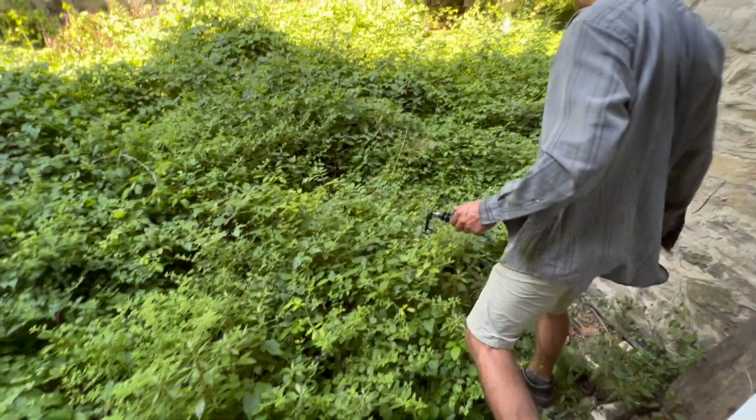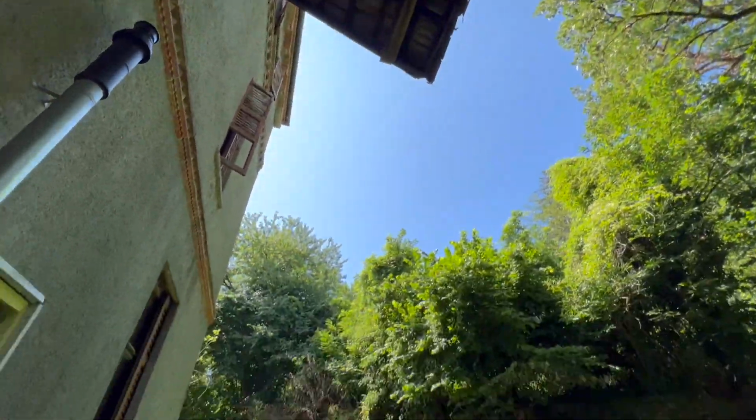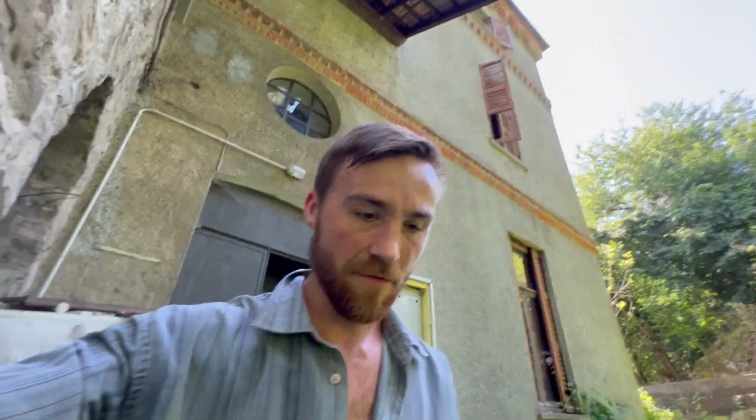So obviously we need water. Now we can either go buy water or use our own water, which is what we will try to do if the water plays nice. But let's see if we can find the source first and then see if we can get it to work. Definitely need to fix that as well, and a lot more gardening to do. Now I believe the source is a bit more uphill, so let's see if we can get there.